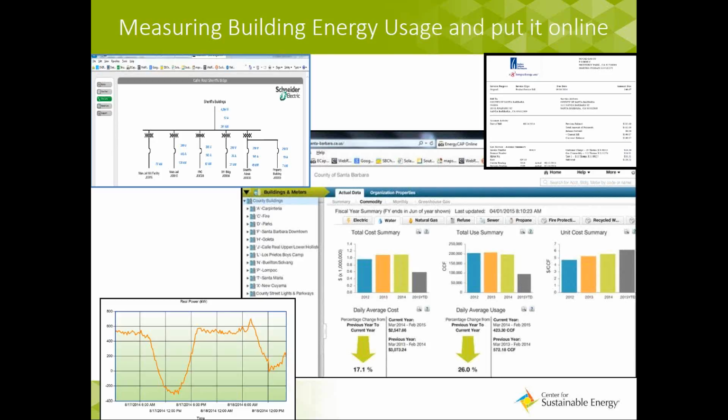For example, the County of Santa Barbara has cut its water consumption over 26% in the last 12 months. There's a lot of utility management software packages out there. Pick one. Start measuring your energy consumption today. Next slide.